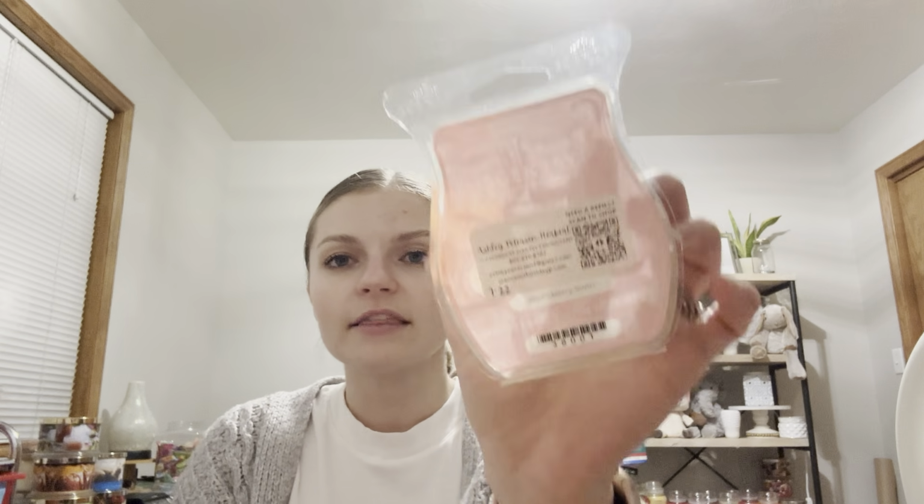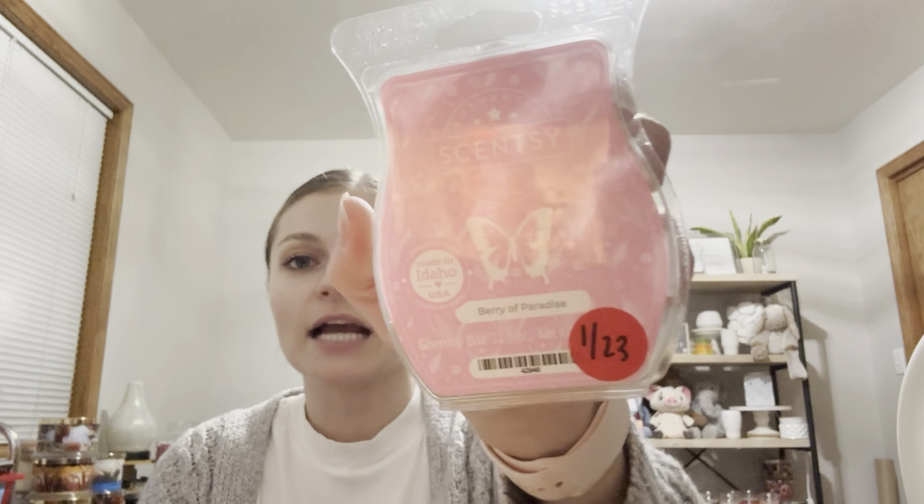Okay, that was everything from the catalog. Next we did Strawberry Swirl. I think I just finished this up, and I feel like I mixed it with something, but that could be not true. That one's in my club. And then Berry of Paradise, I did warm. I actually just took this out of my club. If you've seen my club edit video, it went up like four days ago. I took this one out because in the new house I wasn't a fan. The plastic was really coming out in the new house.